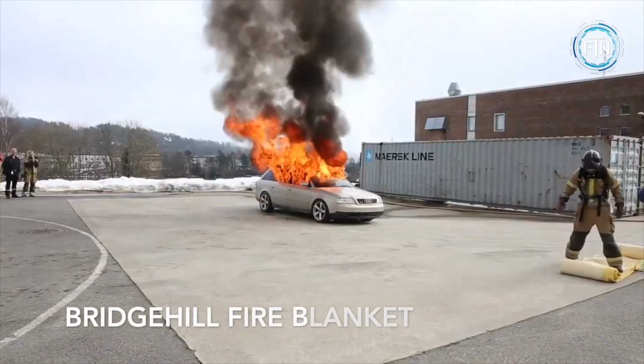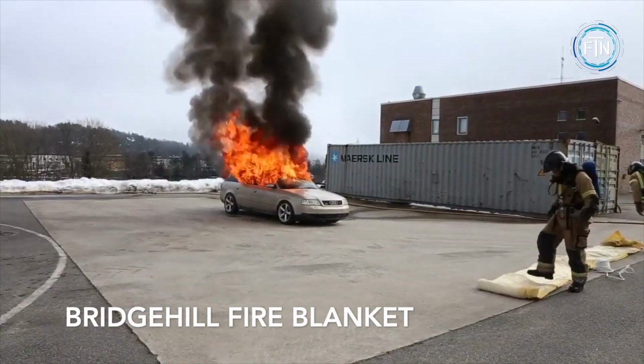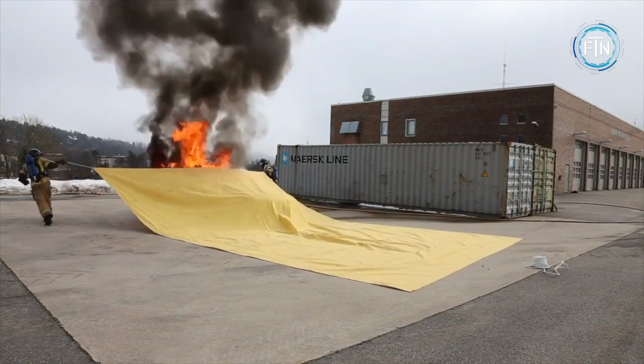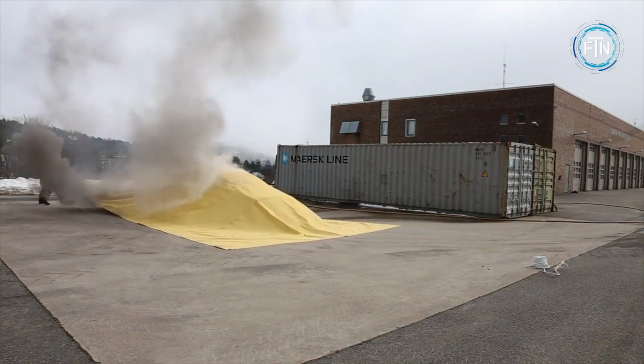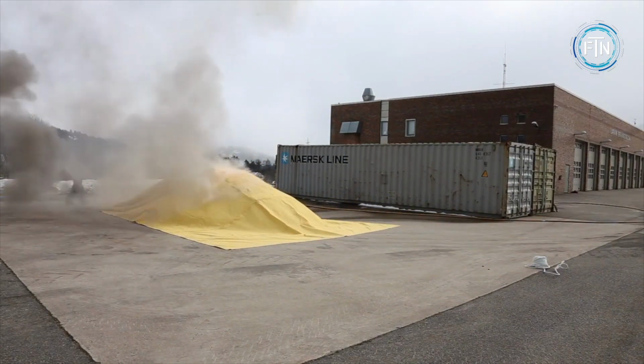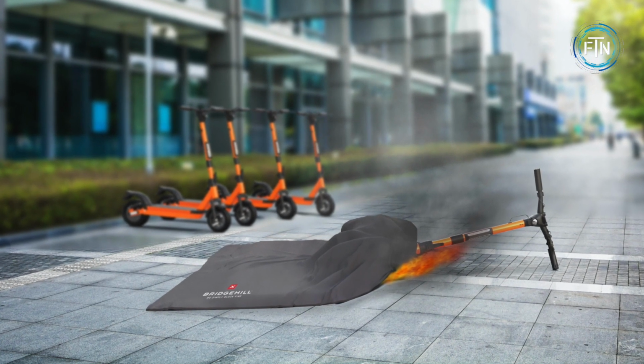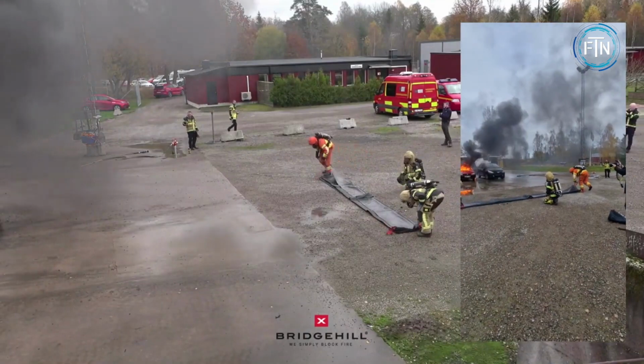The Bridgehill Fire Blanket is a specialized fire safety product that is designed to be used in emergency situations to extinguish small to medium fires or to protect people from flames. It is a lightweight, portable blanket that is easy to use and can be stored in a variety of locations, including homes, offices, and vehicles.